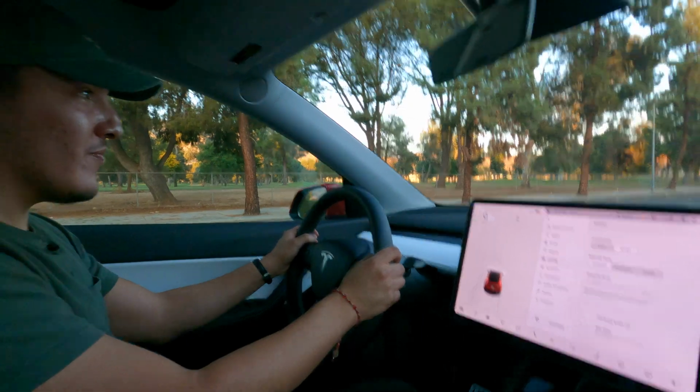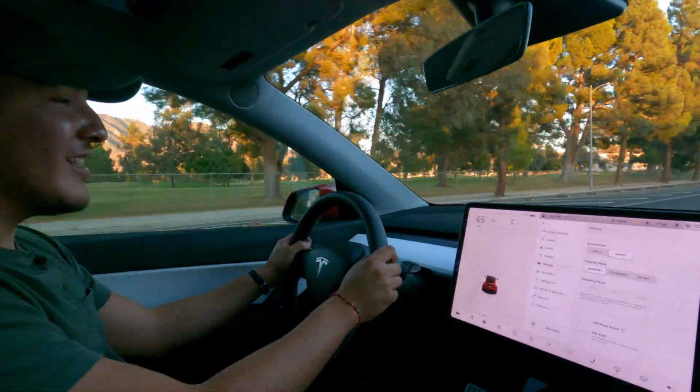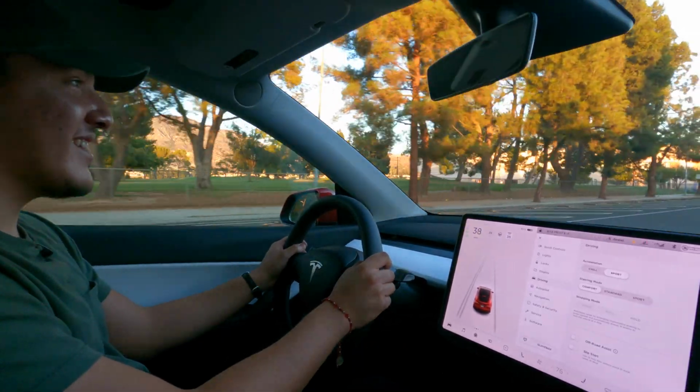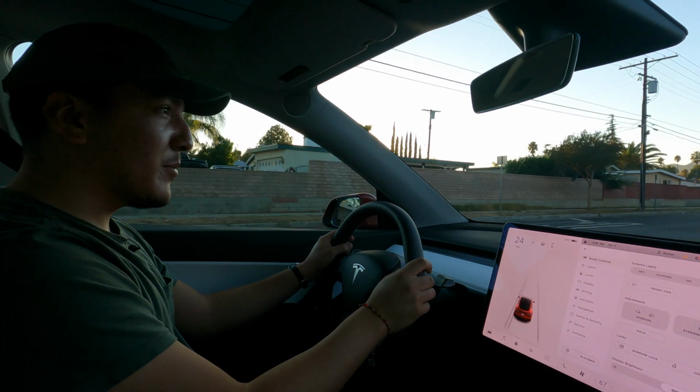Ready? So you can hear the motors going and everything. And yeah, that's really quick. Again, for an SUV of this size, 0 to 60 in 3.5 seconds at 4,400 pounds is really quick. So, getting onto the driver's side portion of this car.